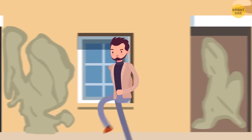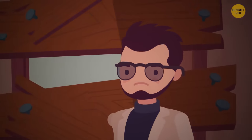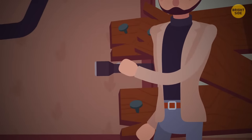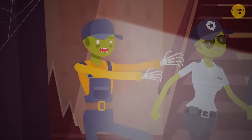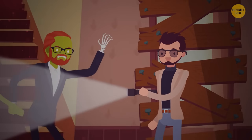You decide to hide in a big old building. You put on a pair of glasses equipped with a thermal imager and walk through the ruins. Suddenly, you hear strange sounds. You turn on the flashlight and illuminate a small hall. Three zombies are heading towards you. You're about to run away, but then you realize they're not real zombies. How did you understand it?